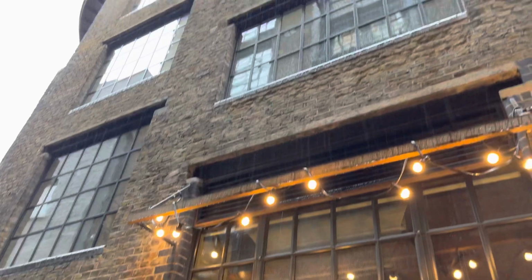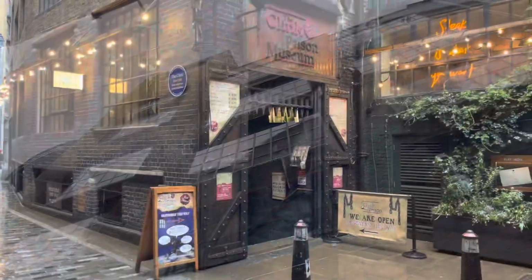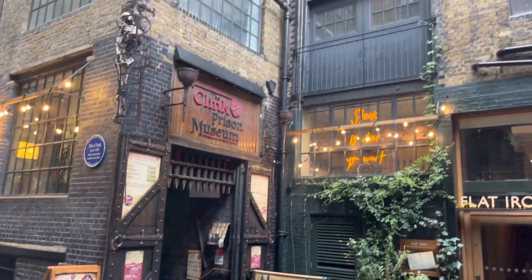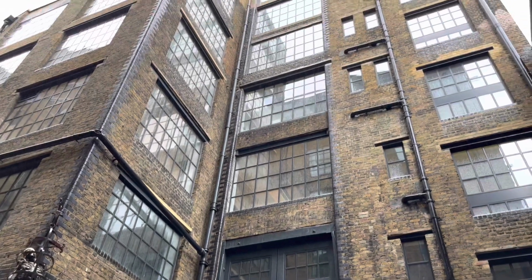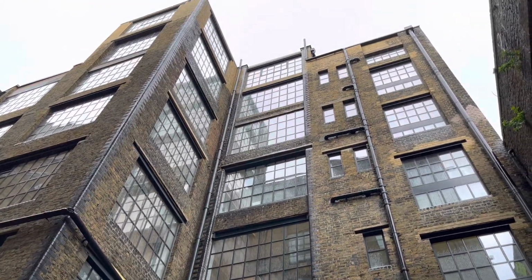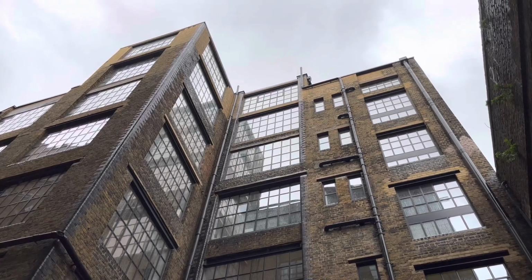And this is another place on my list. This is Clink Street. This is the Clink Prison. I need to check out this place. This is going on my list. I'm going to go back here in the summer when it's not as wet. But this actual place was used again in The Talons of Weng-Chiang.